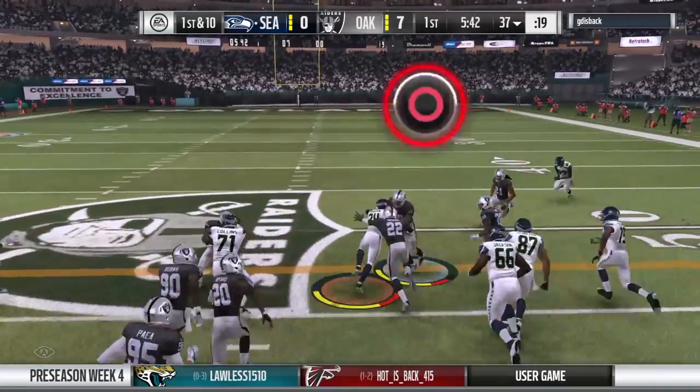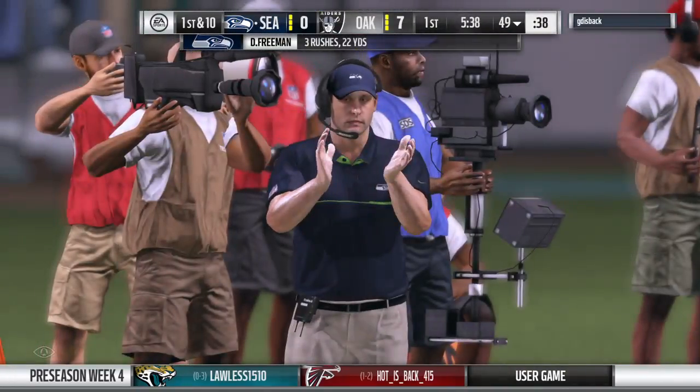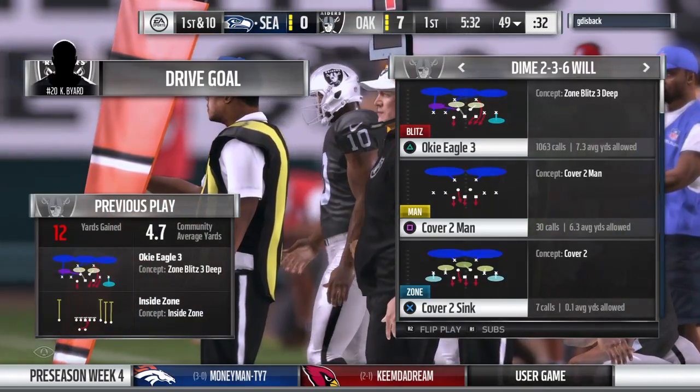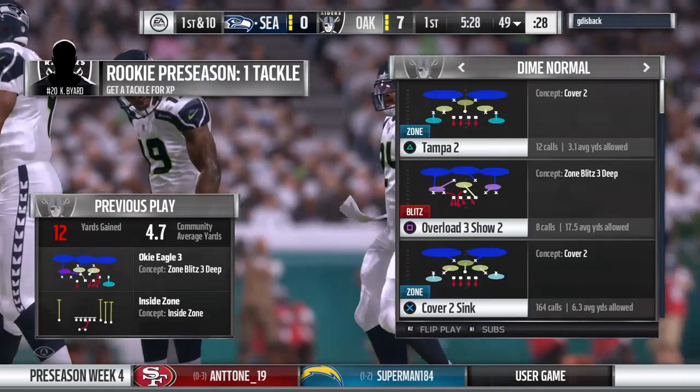Out of the gun. And getting this just shy of midfield, they'll spot it at the 49. They pick up 12 on the play there, and they move the chains. And the man who helped Florida State to a national title in 2013, Devontae Freeman, reeling off a nice run.